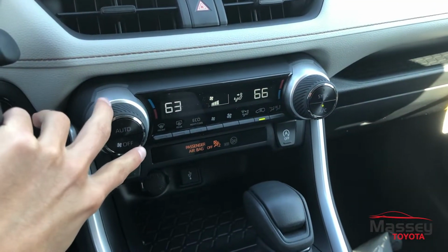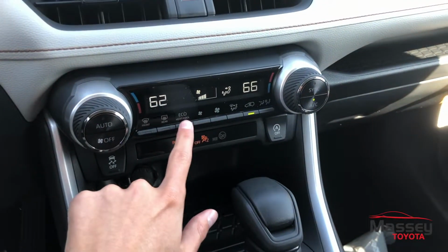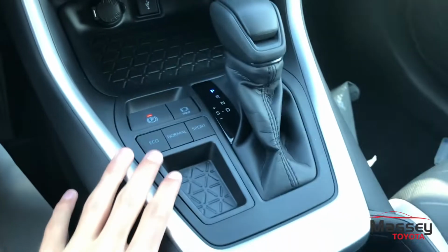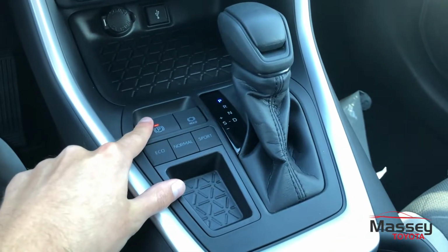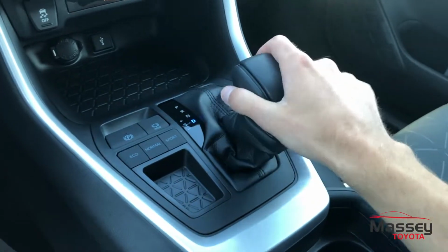Down below, dual zone auto climate. Very simple driver and front passenger temperatures, fan speed, and then your zones right here, especially with the Eco option that is nice. USB and a 12 volt, as well as your start stop deactivation. Your drive modes of Eco, Normal, and Sport, as well as your power parking brake and brake hold at a stoplight. There's going to be that 8-speed automatic with your sport mode and manual shift.